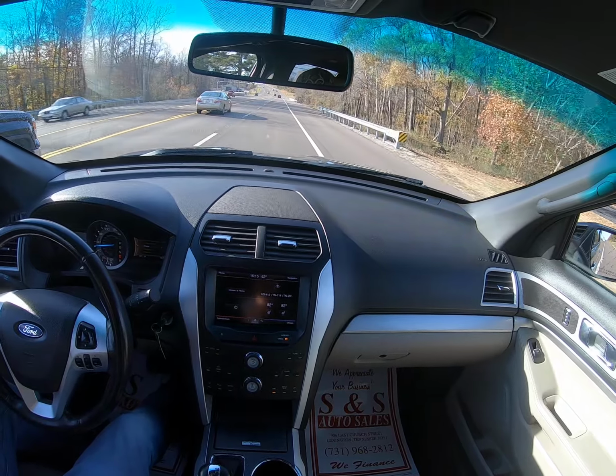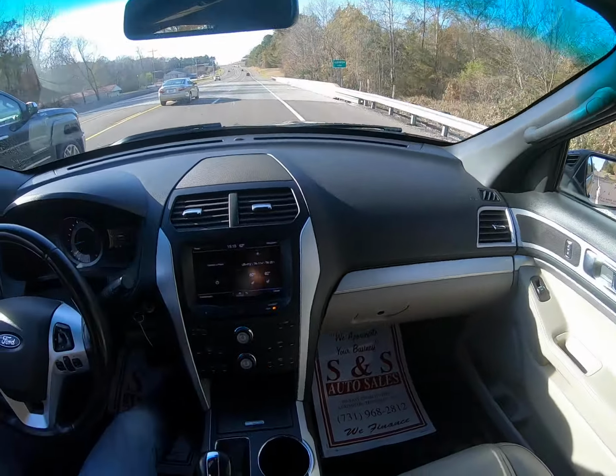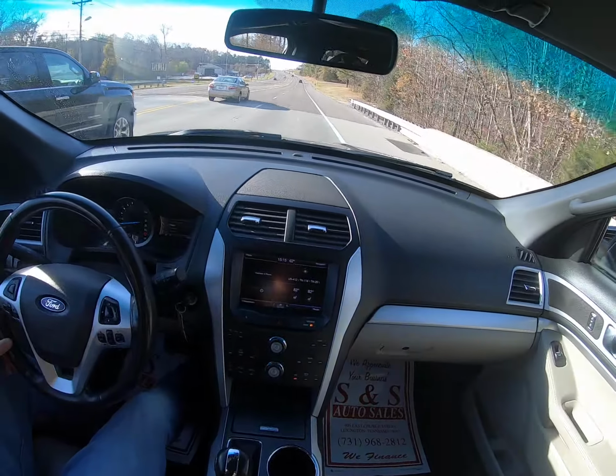All right, well, that's it, folks. A couple more looks around the interior. Really nice Explorer. Third row seat.